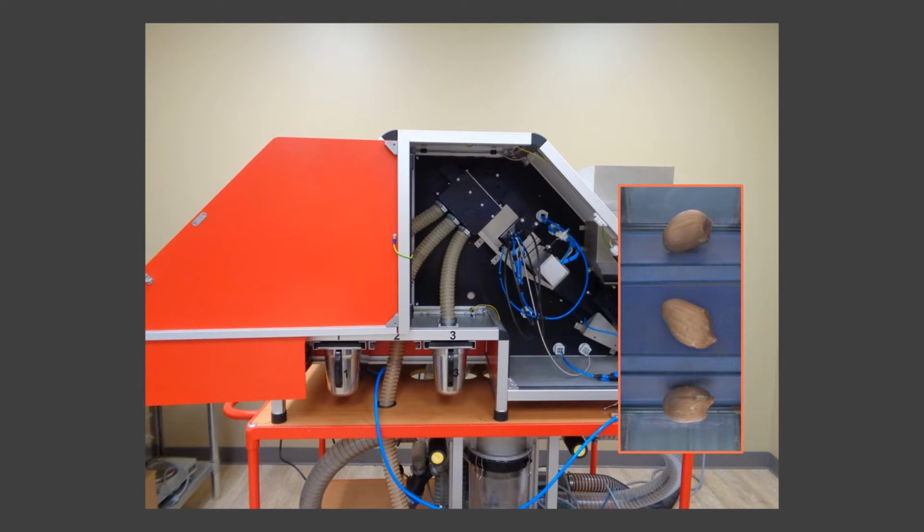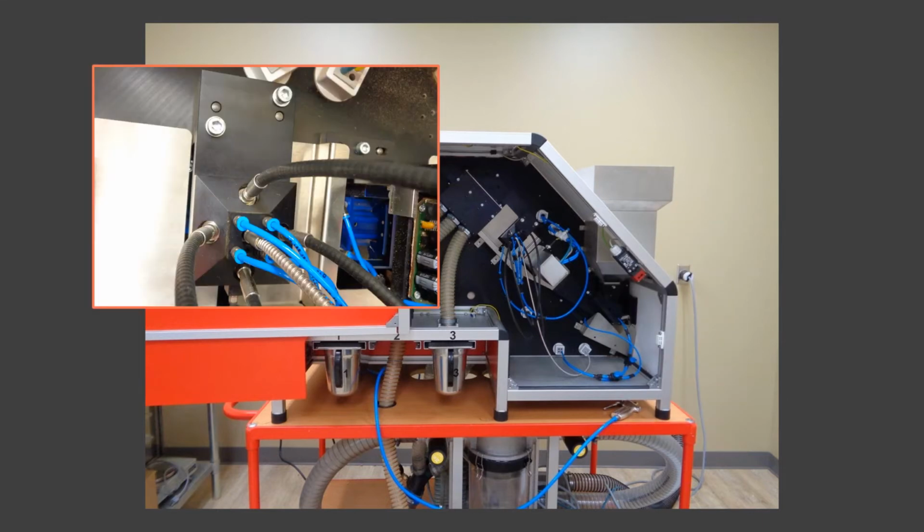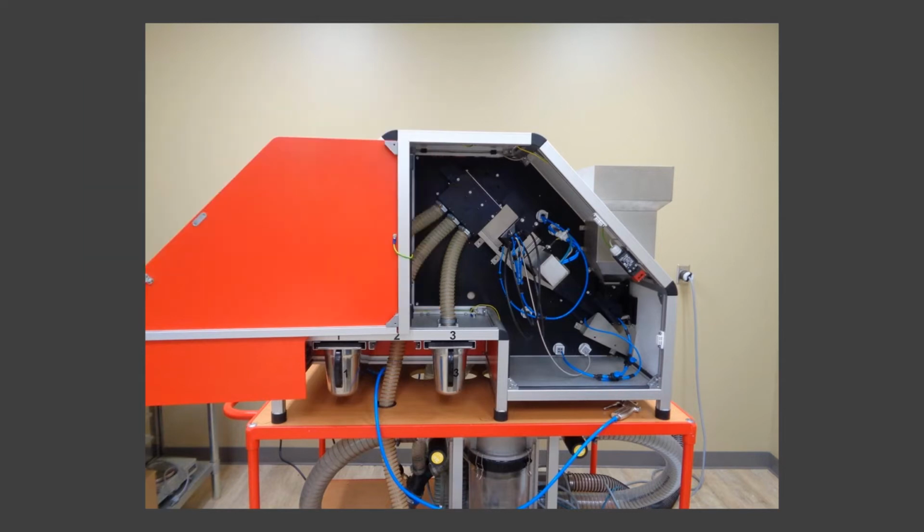The kernels first pass through the vision system, where a 3D image, like the one you see here, is acquired. The kernels then pass through the NIR, where biochemical measurements are taken. Directly after this, using machine learning and a computer algorithm, a quick decision is made by the device to then sort the kernel into the corresponding bin, based on the desired property and selected threshold.